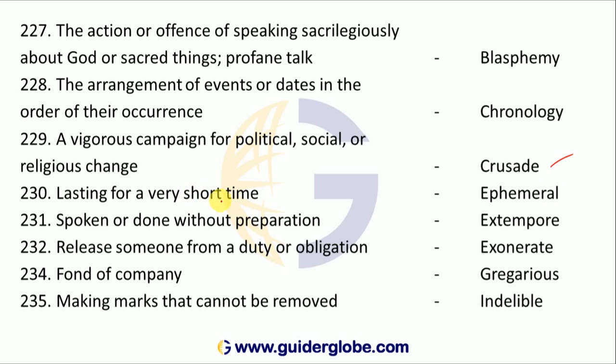Crusade. Lasting for a very short time, that is called ephemeral, only short duration. For example, a water bubble is ephemeral. A bubble will not last for a long time. Ephemeral. Spoken or done without any preparation, that is extempore. Suppose a person is addressing a public meeting without any preparation, that is called extempore.